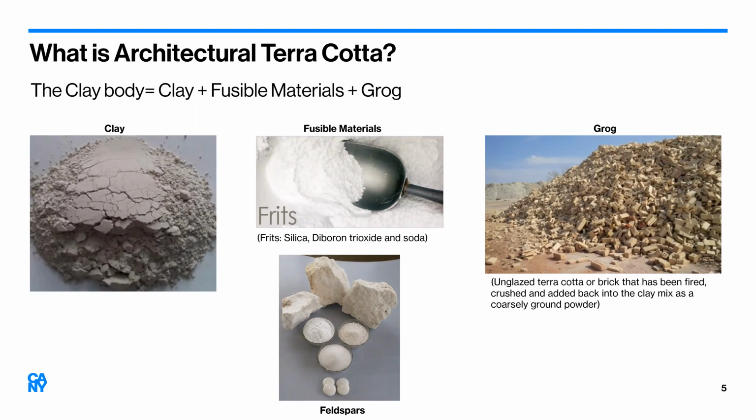So what is it? It's actually a clay body. We start with a clay body, and that consists of 3 parts: clay, fusible materials, and grog. The clay portion is what's mined directly from the earth. The fusible materials are frit and feldspars, and those are items that we add in to lower the melting temperature. And then there is grog, which is usually unglazed terracotta or brick that has been fired and then crushed into a powder and added back into our mix. That actually helps us control shrinkage.